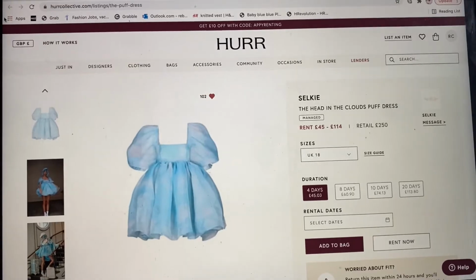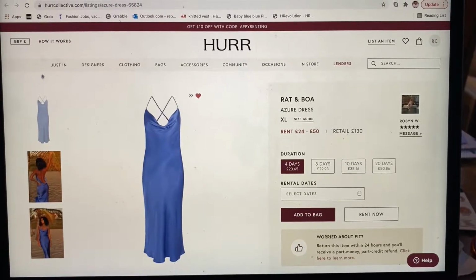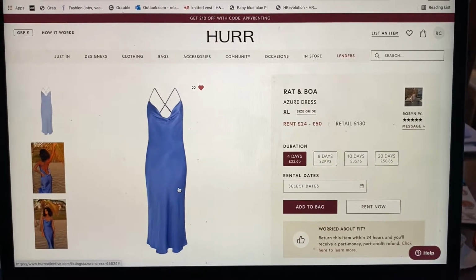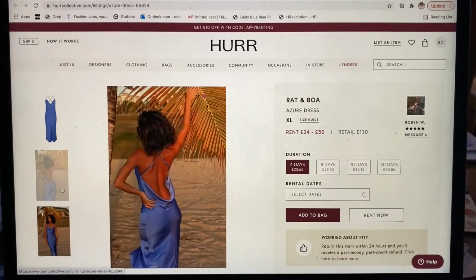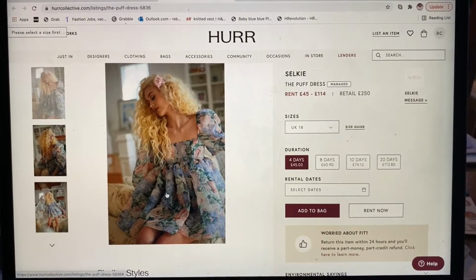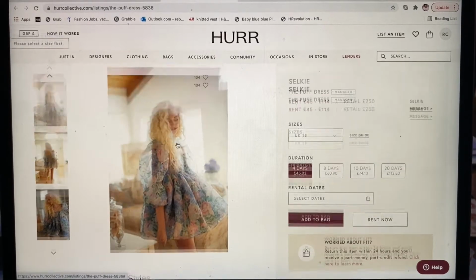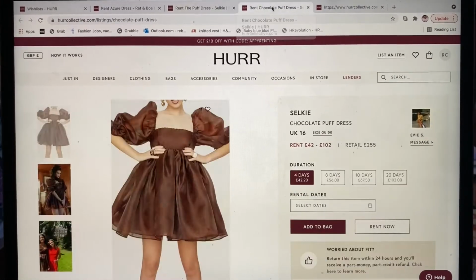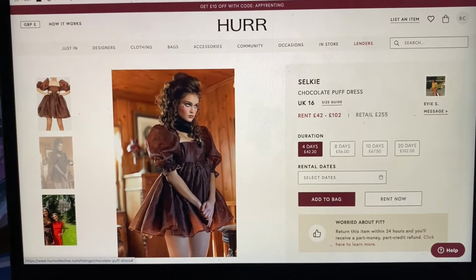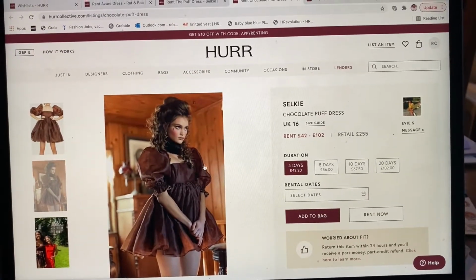We'll just go back. So the dress that I wanted, it's not available for the days that I need. However, I have this dress. This dress looks so lovely. I've also chosen this one, which is a floral print version of the blue one that I originally wanted to wear. And then there's a brown version, which I'm kind of loving, only because brown is quite popular, brown is quite trending right now, so I kind of might go with the brown.